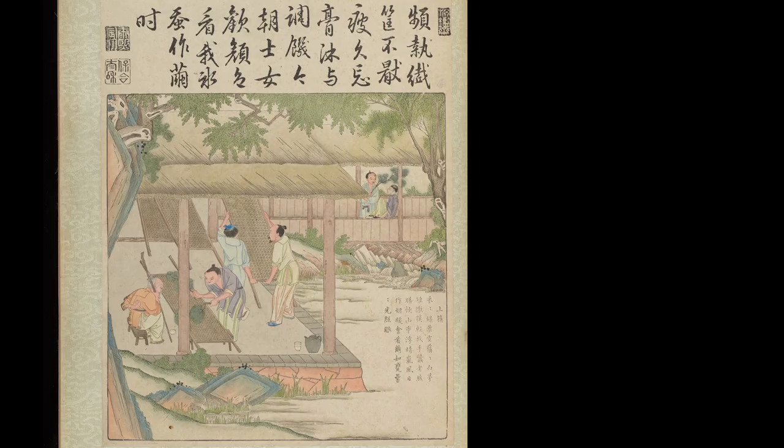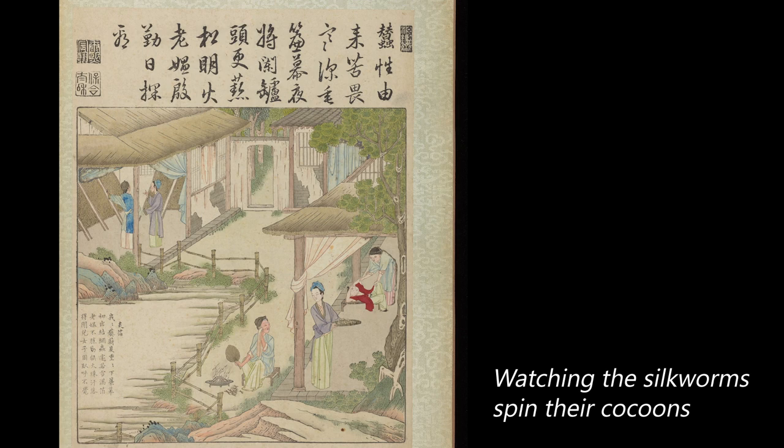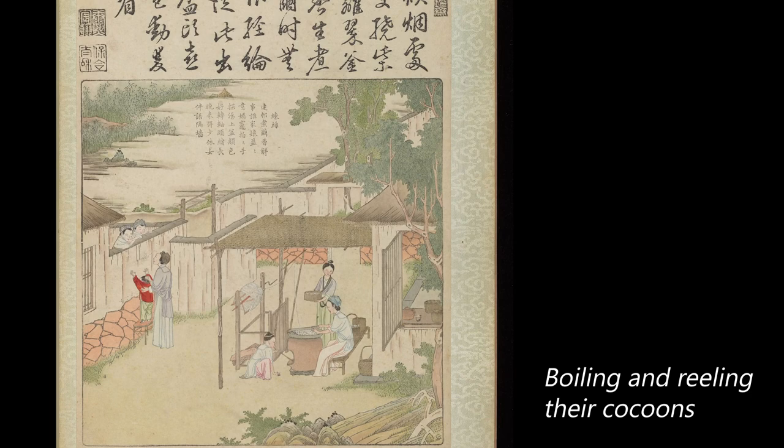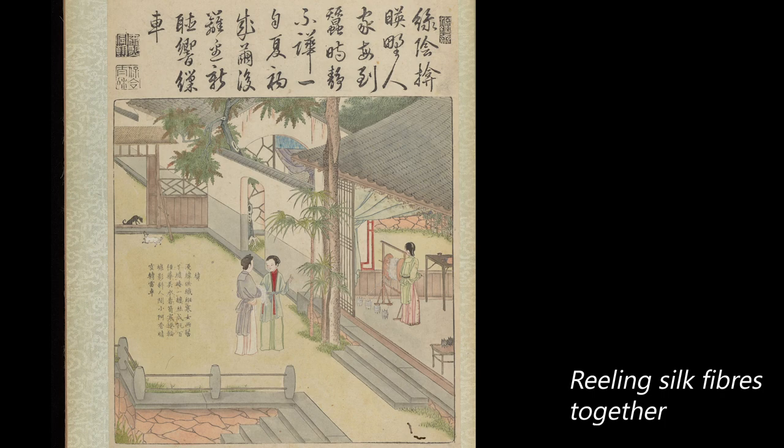When it was time for the silkworms to spin their cocoons, they were placed on carefully cleaned mats where they were closely watched. Spinning took about a week. When the spinning was complete, the spun cocoons were plunged into boiling water. This killed the silkworms and also loosened the silk fibers of the cocoons. The fiber from each cocoon was reeled onto a spindle. Fibers from several cocoons were reeled together to make a strong thread.